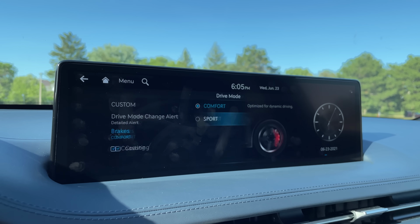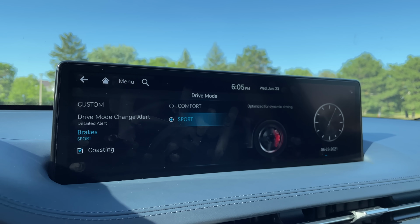And the last performance thing is you can actually change the brake pedal feel through the infotainment. You can have comfort or you can have sport. I would just leave this in comfort. Yeah, it's totally fine in that, unless you need to set a Nürburgring time or do some promo stuff. Other than that, daily driving, just leave it in comfort.